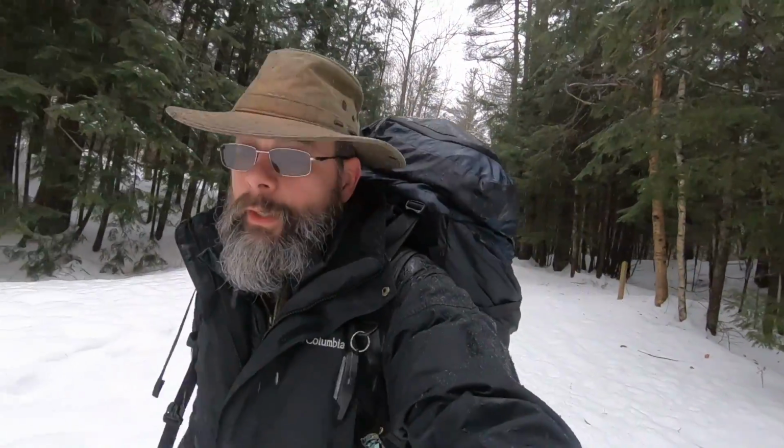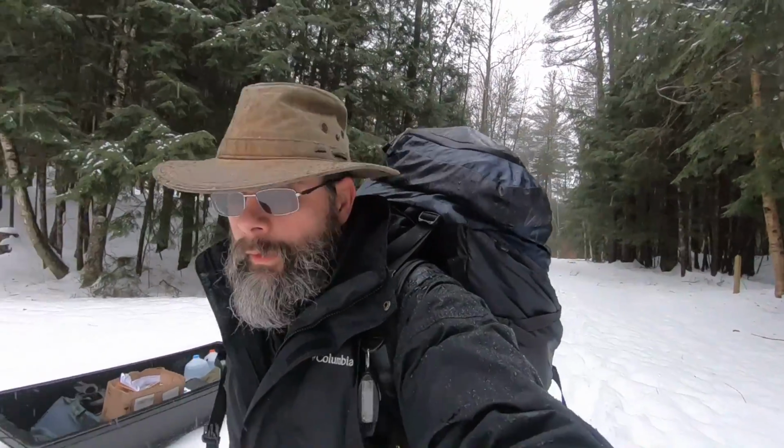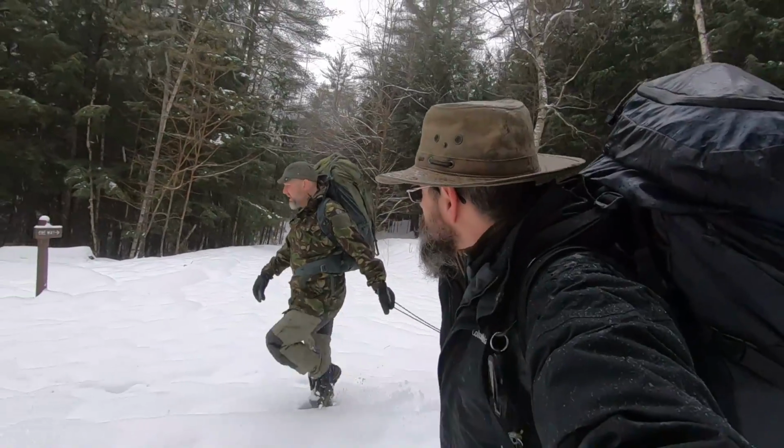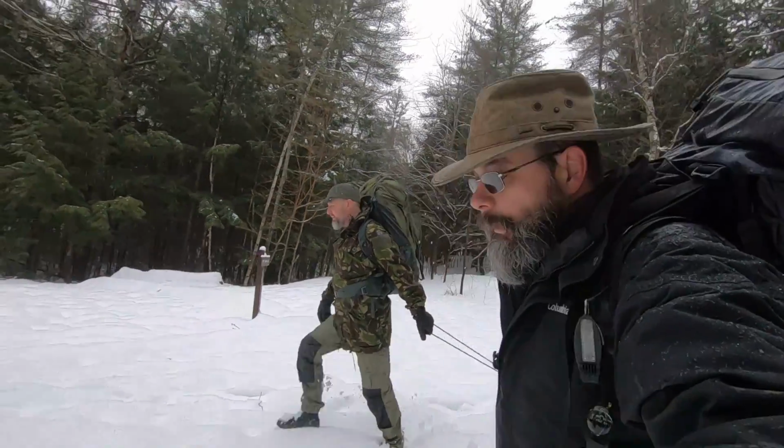So it started raining pretty good now, but we expected that. We have a storm coming in. It dropped about, what did you say, Roland? Probably 4 inches of snow last night. I'll say so. Looking at my truck.